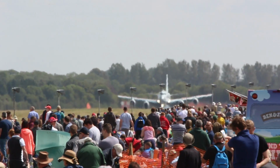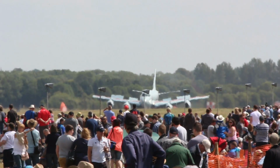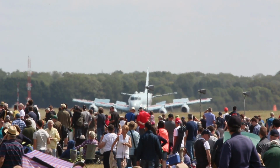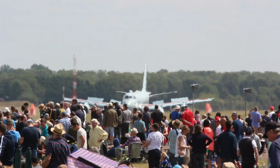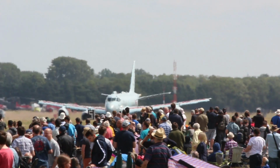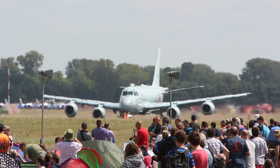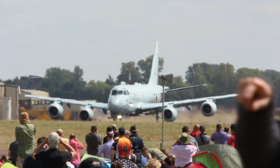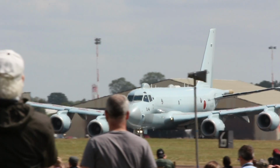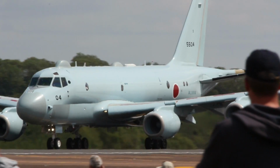Within the land from the Japanese Maritime Self-Defense Force, the Kawasaki P-1. A true bit of air show history, our first display by a Japanese military aeroplane. Crew members who came over with the two aircraft, not least the six on board who gave us that flying demonstration, and maritime capabilities, of course, very much in the news of late.